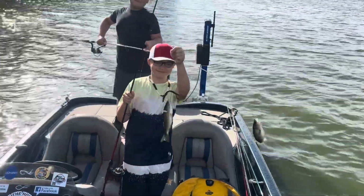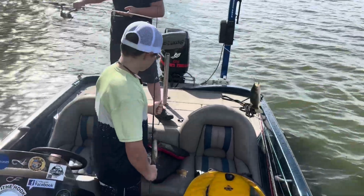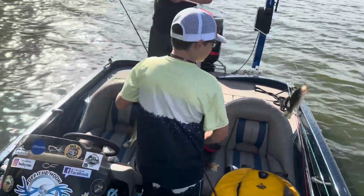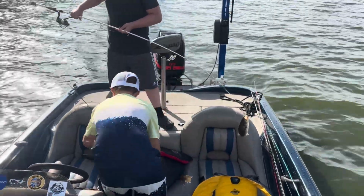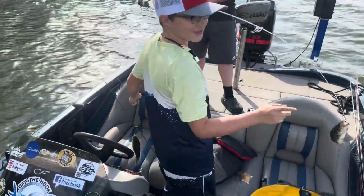Alright, good. Patrick got a fish, a bass on a Senko. Theo got a fish. I missed one. All three of us. So I'm going to anchor right here and we're going to use it. Yeah, I'm going to get his off first. Alright, yeah, get his off first. That's awesome. Hey, don't put him on my seat. Put it on the floor.